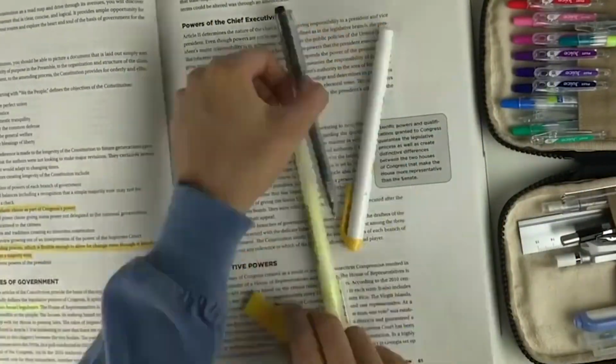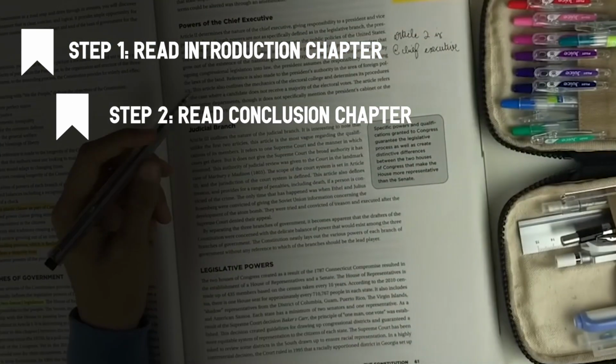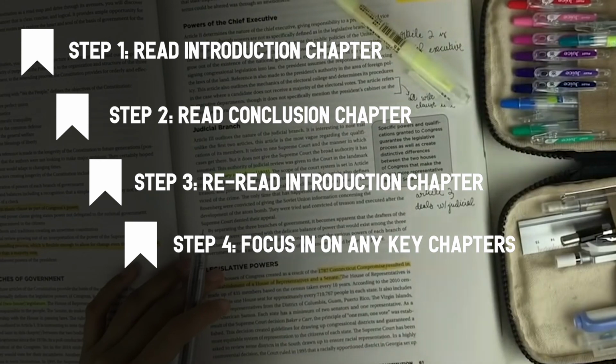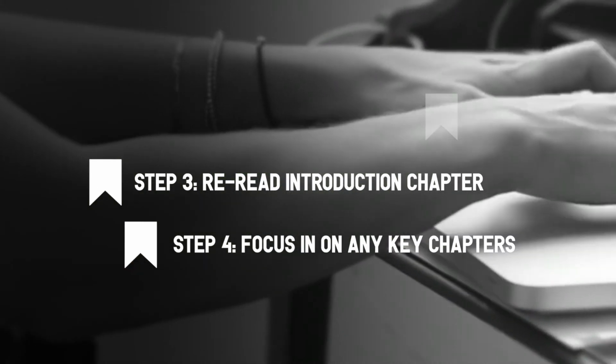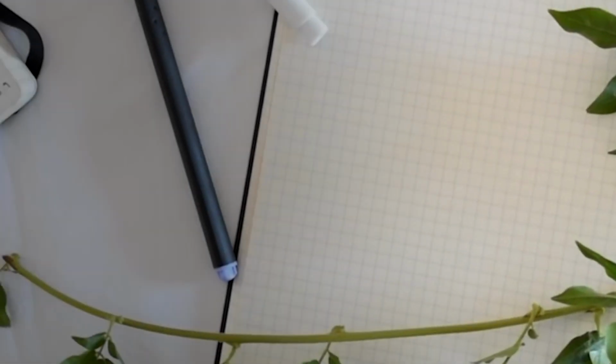The second was he realized that he didn't need to read all of the books. What he worked out was that if there was a book that he needed to read, he would read the introduction, the final chapter, then go back to the introduction again, knowing what he's learned from the end, then take a select few chapters that he deems important from what he's gathered from those two chapters and go in and read targeted segments of the important bits from there.